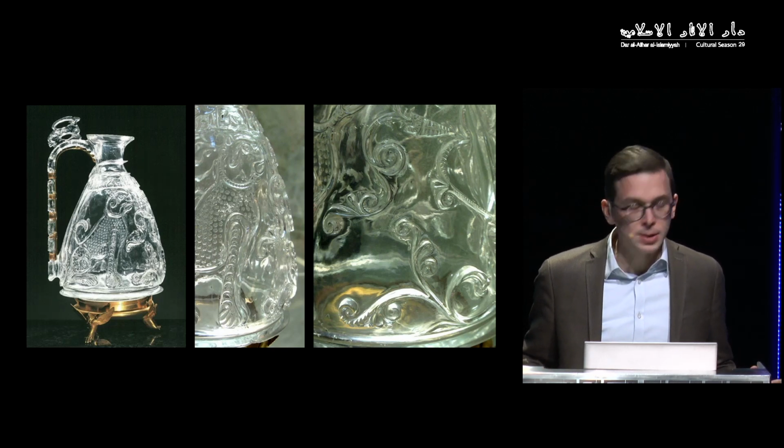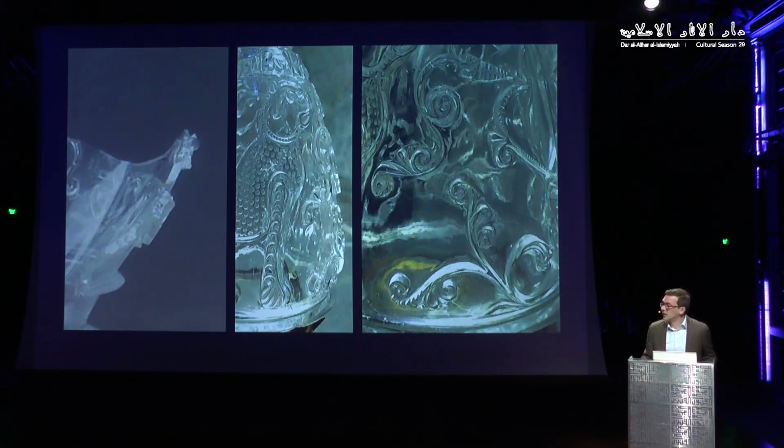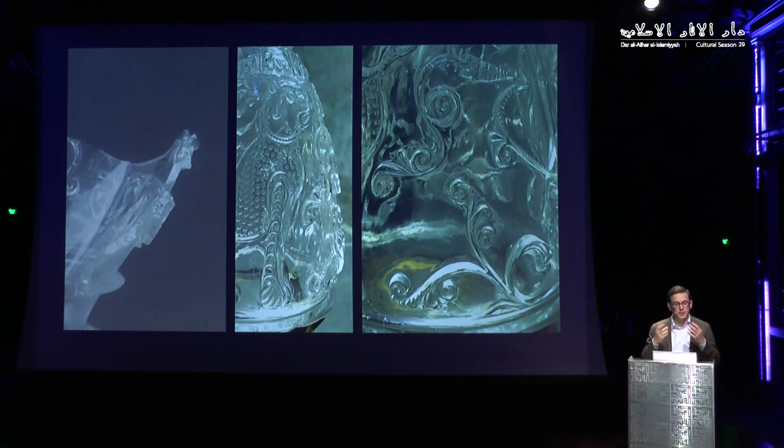And why is this so astonishing? It is so astonishing because the walls of these objects are extremely thin. What I show you here is a fragment of another ewer that was heavily damaged in an accident, so we have this image. And it gives you an idea of how these objects were actually made. The craftsman first made a vessel, polished it, and in a second step, a carver engraved the decoration on it.